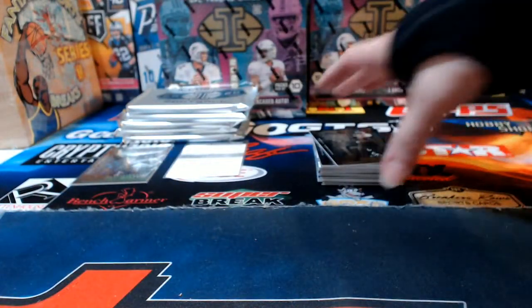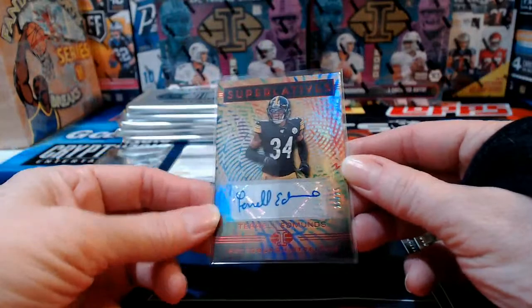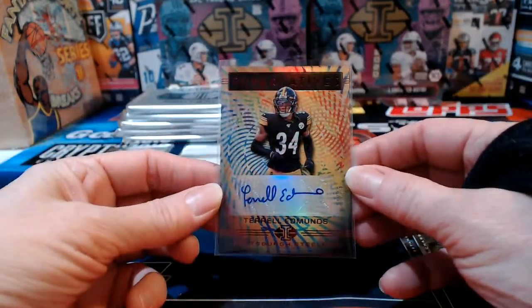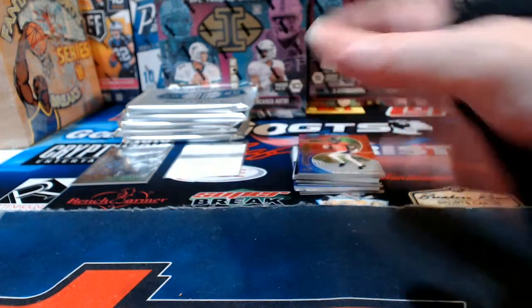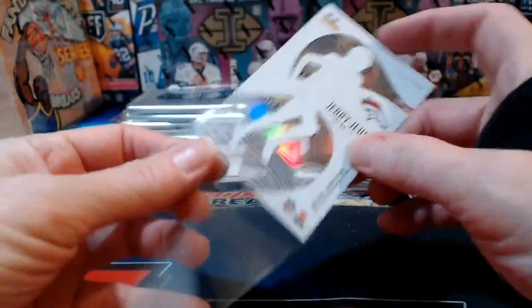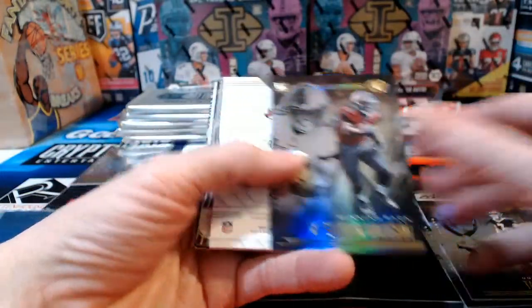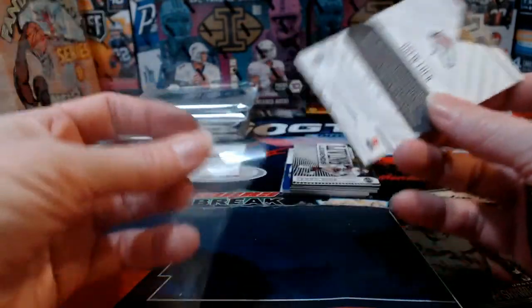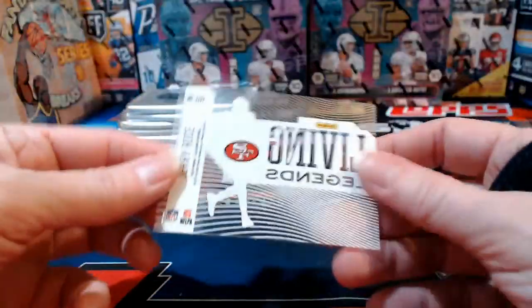There's Justin Herbert for the Chargers. And there's another Justin Herbert base. We got something for the Steelers here. Terrell Edmonds, if I can get the sleeve open. And that for Pittsburgh is numbered to 25. Sometimes opening these sleeves is like opening the produce bags in the grocery. You know, they're all staticky and you have to rub your hands around them to get the edge open. Sometimes these sleeves are that way too. Jerry Jeudy to 149 for Denver. Not that they're staticky, but you know what I mean. Sometimes I have trouble getting them open easily. Drew Lock and the Denver Broncos with a relic. There's a Jerry Rice Living Legends for the Niners.